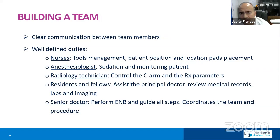The nurses are responsible for tools management, patient position, the location pad placement, etc. The anesthesiologist handles the sedation and monitoring of the patient, and the radiology technician controls the fluoroscopy. The residents and fellows assist the principal doctor and review the medical records, labs and imaging, and the senior doctor performs the ENB, guides all the steps and coordinates the team.